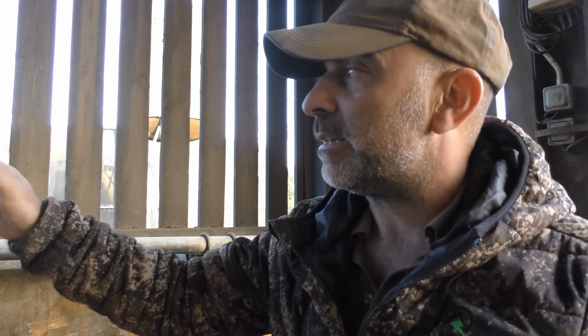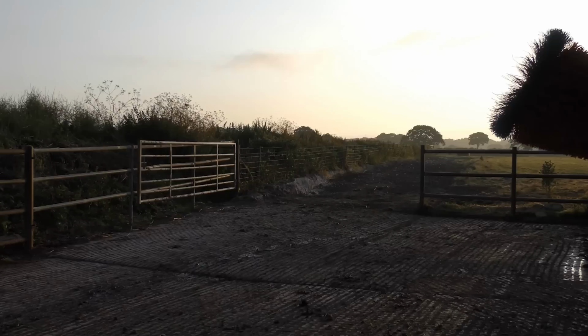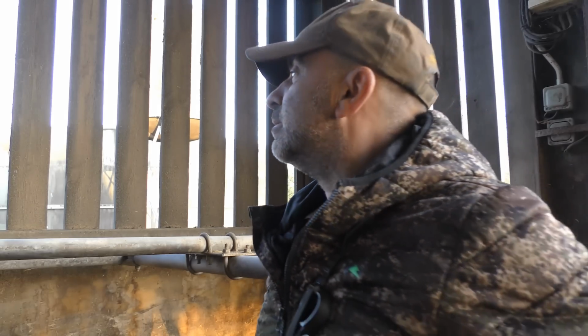This cowshed usually makes for a good spot to ambush stuff in the yard from, because you've got those slats in the wall here. It allows you to shoot through that without being seen, and it means also that I can move around in here, hopefully again without being seen, and just pop up and shoot out through the gaps. The back of the cow shed also looks out over a couple of little slurry pits, and that again is another good spot for magpies and crows. All right, let's have a little look, see what's around.